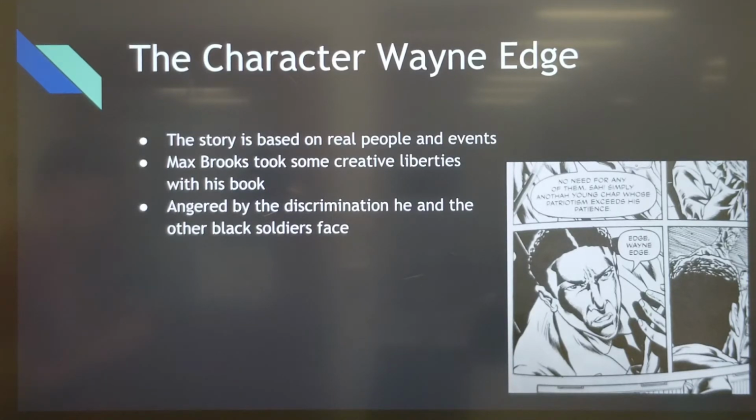One such example is with his creation of the character of Wayne Edge, a hot-headed, new soldier to the regiment. Edge has often gotten into skirmishes with both friend and foe. He was very excited at the idea of being paid to kill those with a lighter skin tone than he and got angry after being saved from white soldiers by other white soldiers.